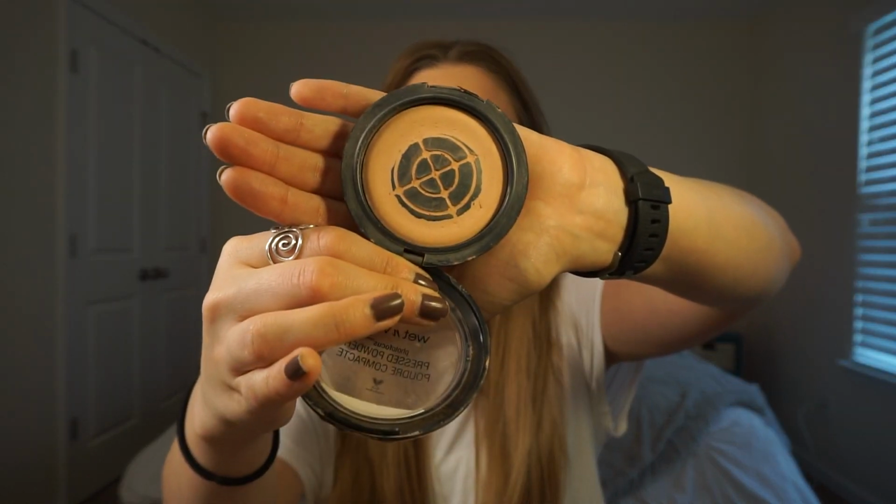Excuse its downtrodden appearance, but it is the Wet n Wild Photo Focus Pressed Powder. This is like $4, and I swear by it. This is in the shade Warm Beige. It's a little bit dark for me right now. It's my summer color, but I think this is my third one of these, and I love this.